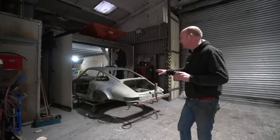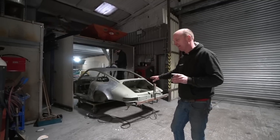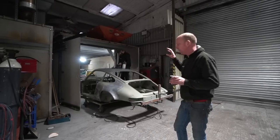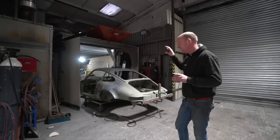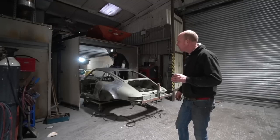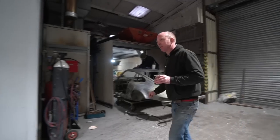So that's where we're at with the Porsche, and that's why it's in the background. It's not a project that we're doing. We're sort of helping out a customer by doing the blasting and cleaning work, ready for it to be carried on elsewhere. So that's where we're at with that.